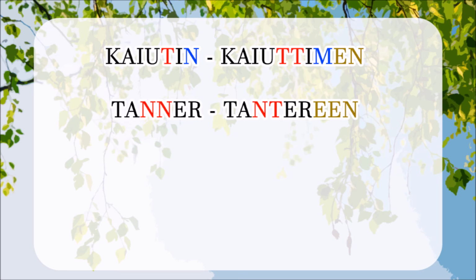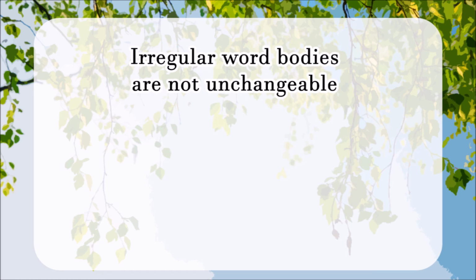Kaiutin, kaiuttimen. Tanner, tantereen. The etymology of the word might have something to do with why two almost exactly alike words behave in different ways, but sometimes there is no explanation. A word just behaves the way it behaves, because it fits better to the mouths of Finnish speakers.